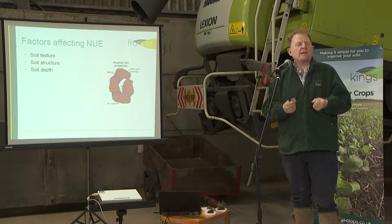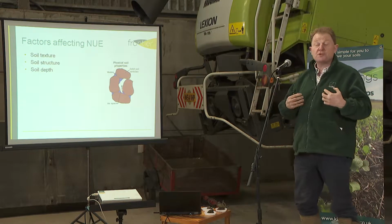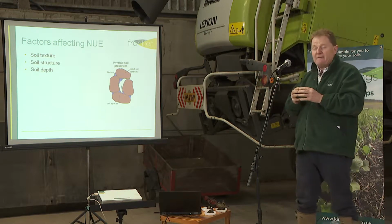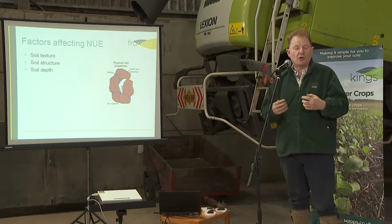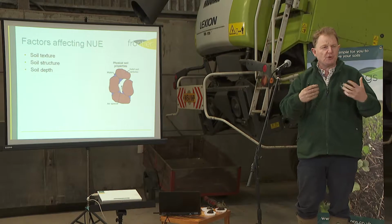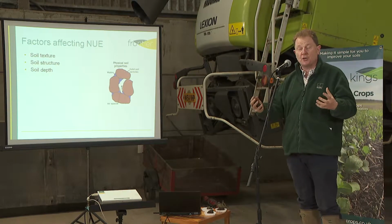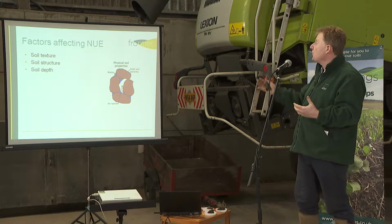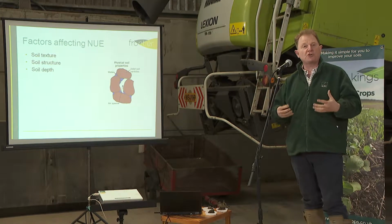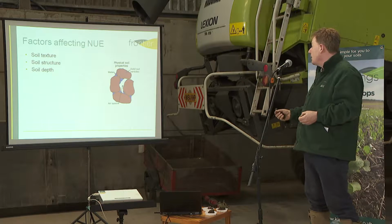So what are the factors which affect nutrient use efficiency? Well, they fit very nicely with the tenets of soil health and what is soil. You've got the three main elements: the physical, the chemical and biological aspects of soil. From a physical perspective, we're talking about the soil texture, the soil structure and the soil depth.